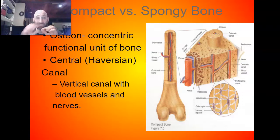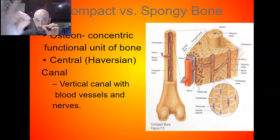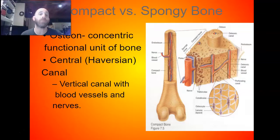But because they have those little canaliculi, those little tunnels between each other, they can still get blood and they can still survive. Your bones are actually full of blood. If you've ever broken a bone before, you know that. It bruises terribly. And the reason why it bruises terribly is because there's so much blood available.